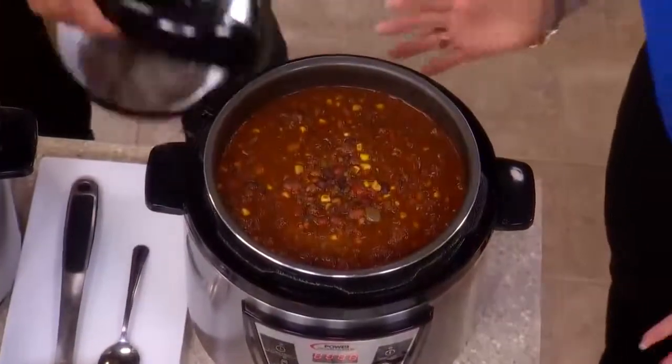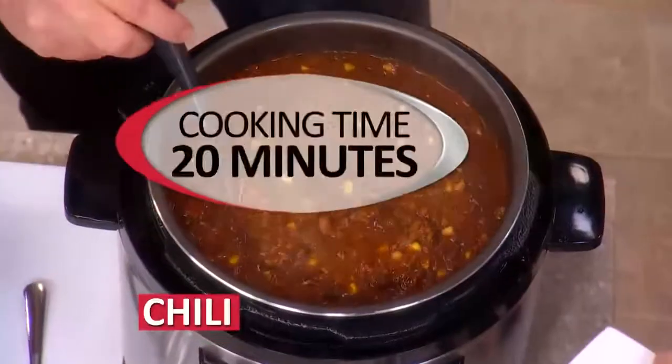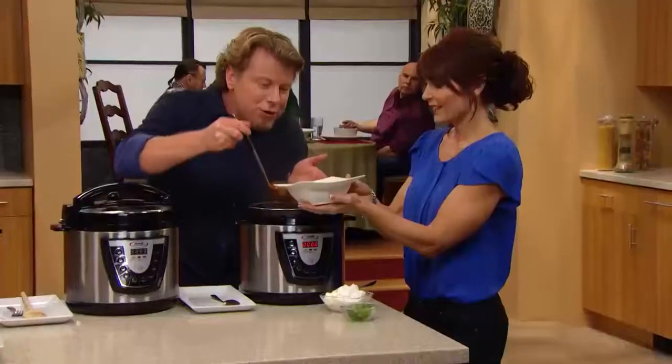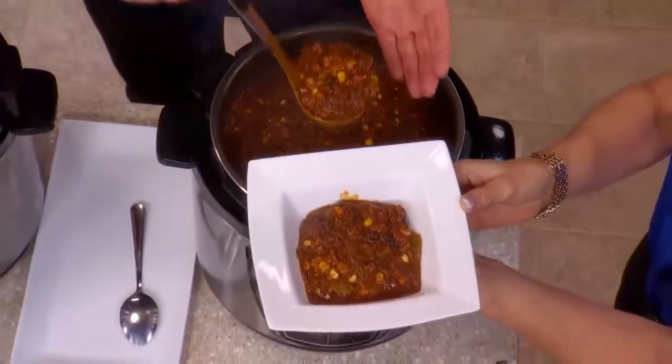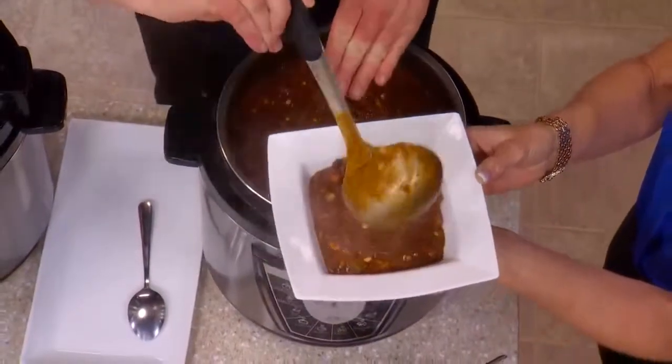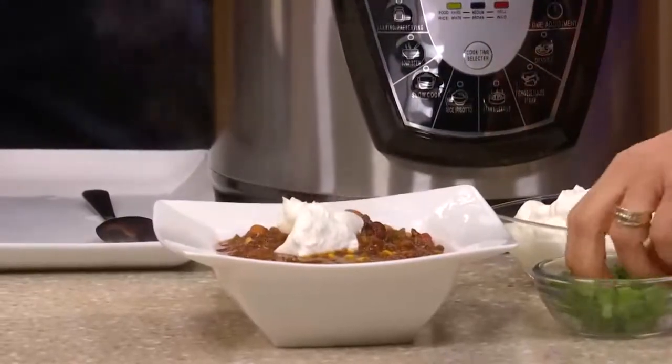Love the one button touch. Look at that. That's gorgeous. So not only do we have a huge bounty of chili because we have 6 quarts, but it's infused with flavor. Look at the beans, look at the meat. Beautiful. Look at the tomato sauce. Oh, yum. That is the way to eat chili. Let me do this right. And just remember, I did it in 20 minutes with the touch of one button.